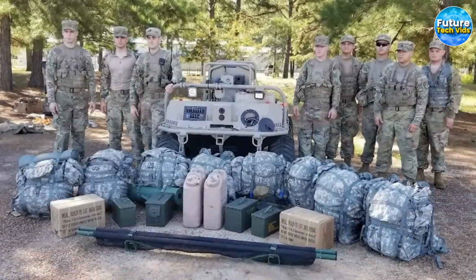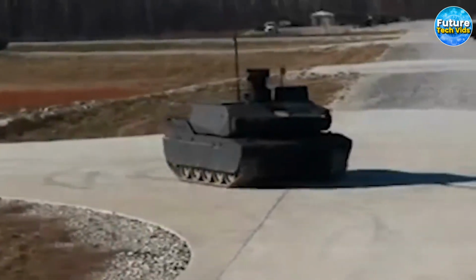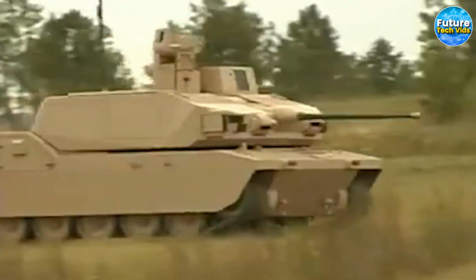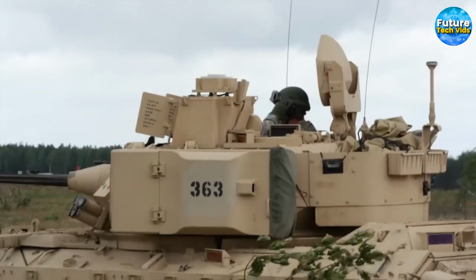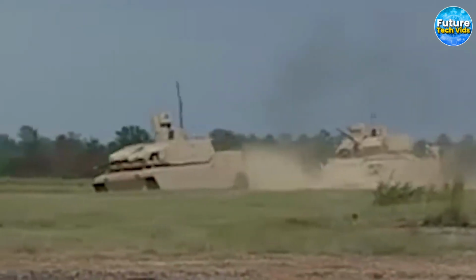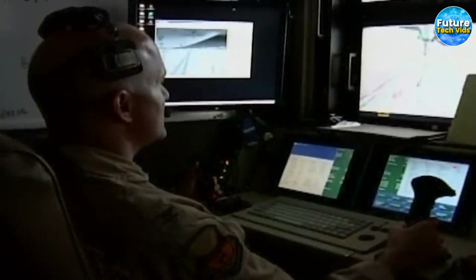But that's not all. The Black Knight is also designed for speed and agility. Its advanced suspension system allows it to navigate even the toughest terrain, while its lightweight construction makes it easy to maneuver in tight spaces. And with a top speed of 70 km per hour, it can quickly move in and out of combat zones, making it the perfect tool for hit-and-run tactics.